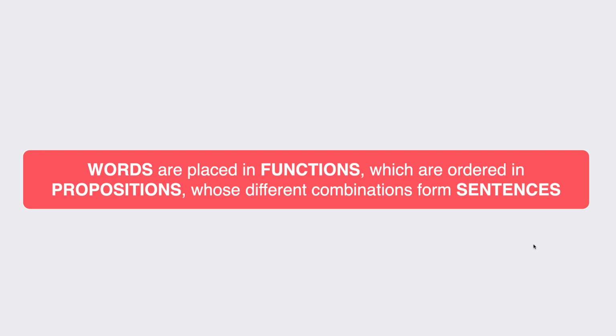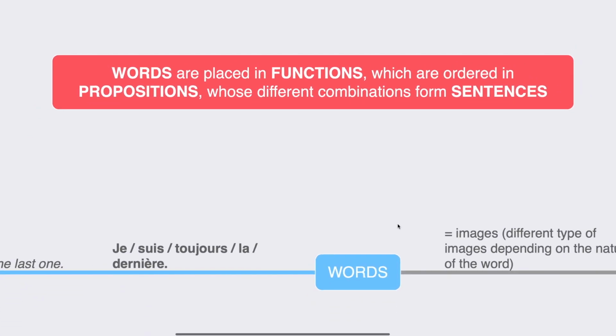Let me repeat this because it's crucial. If you want to write this down now. Words are placed in functions, which are ordered in propositions whose different combinations form sentences. Four keywords here: words, functions, propositions, and sentences, right? The more you understand those different words, the more you're going to understand sentence structures, basically. The more you understand those keywords, the more you understand how they relate to each other, how they work together, the more you understand French, basically. So let's take a look at the different keywords.